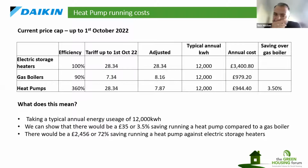So just to compare those tariff levels with storage heaters and gas boilers and heat pumps. This is where you can make little adjustments on the efficiencies.